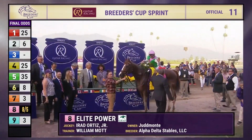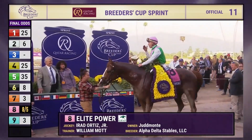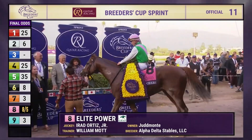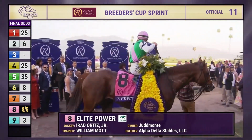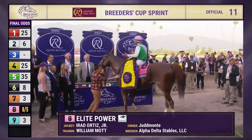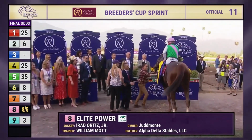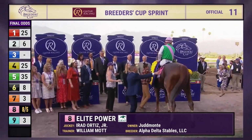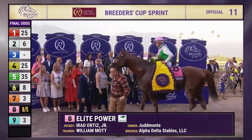And Bill Mott with Elite Power. This is his 13th career start, his 9th career victory, his 2nd win in the Qatar Racing Breeders' Cup Sprint. You can see Bill there as they pose for the picture. This one for the Juddmonte stable out of a Vindication mare, Broadway's Alibi, a $900,000 yearling purchase in the Keeneland September sale of 2019. With that victory here, the earnings go well above $3 million. Big day for Juddmonte as well. They were also victorious with Idiomatic today.